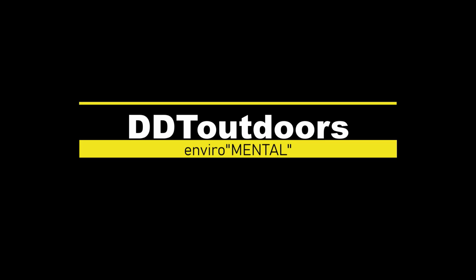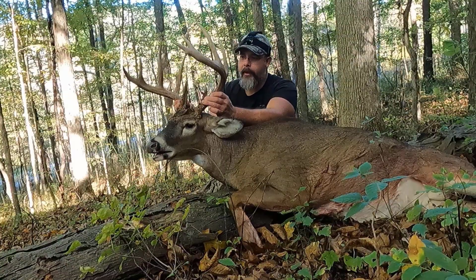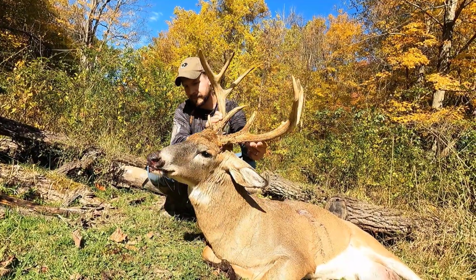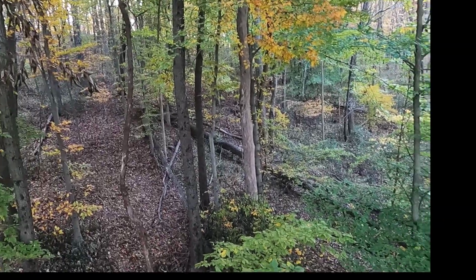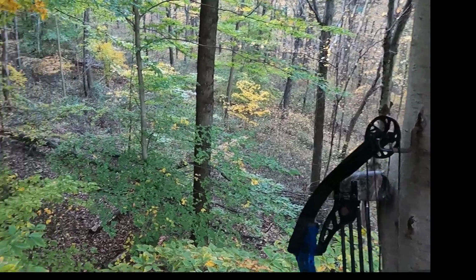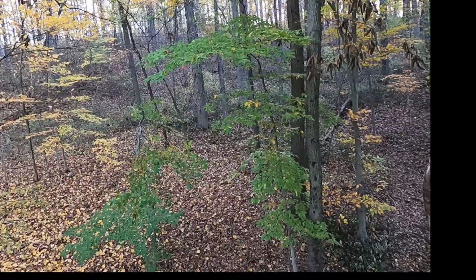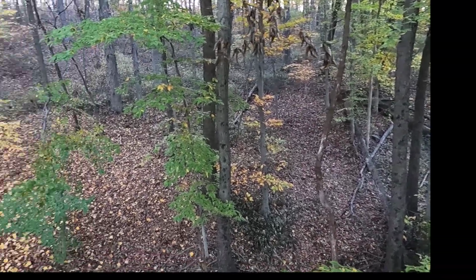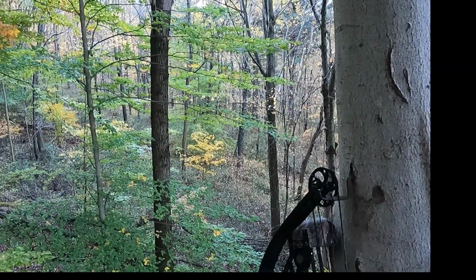But he's laying there now. They don't get any deader. Beautiful blood trail. You could follow that in your sleep. Here comes one.